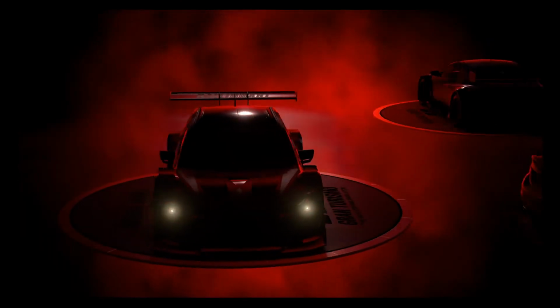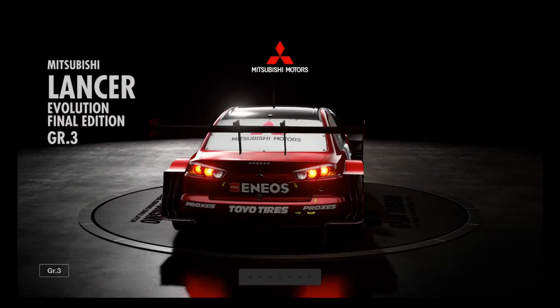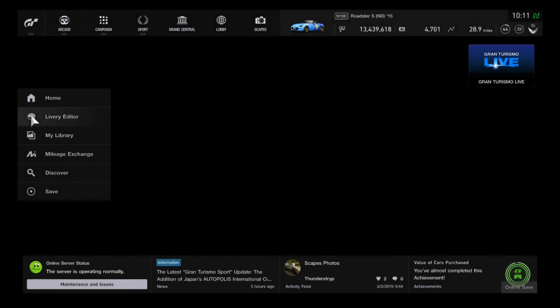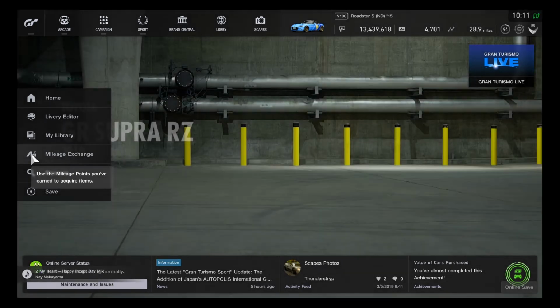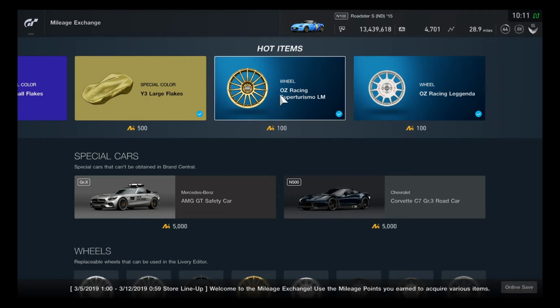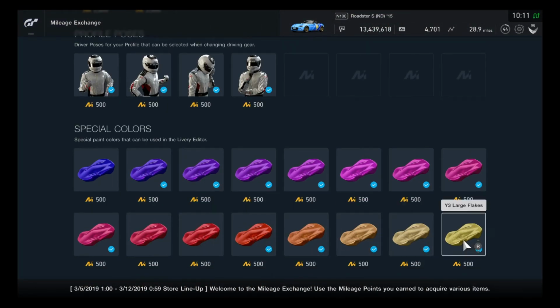Okay. Same as usual is the Mitsubishi Lancer Final Edition Group 3. So it looks like it's going to be amazing to race on the Autopolis track, because GT500 awaits for us to race. Now it looks like this will have today's mileage exchange, so let's take a good look at it. Three colors are available to buy, and this might be a good time to get started.